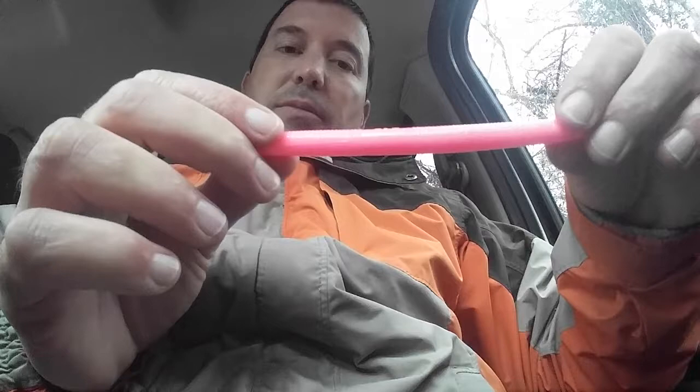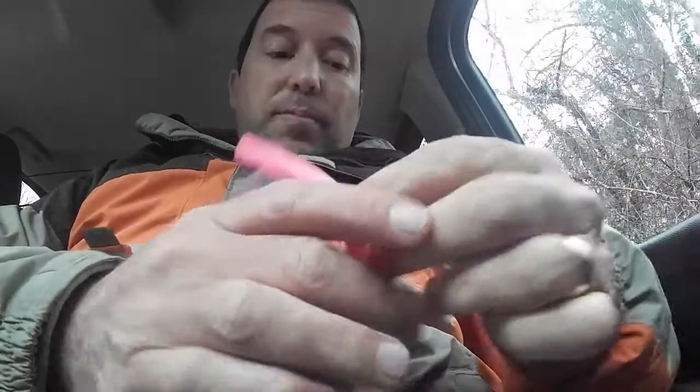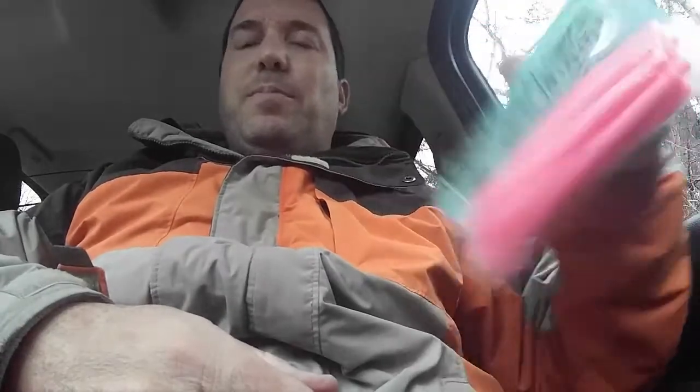But actually, today is the first time that I've found the Yamamoto Senko in this bubblegum color. The ones that I've fished for a long time in the bubblegum color were the Netbait Salt Lick. But anyway, guys, just wanted to give you that little tip. Get you some pink worms, pink Senkos, bubblegum, right? For some reason, we don't like to call them pink, but that's what that is. That's pink. That's my little tip of today.